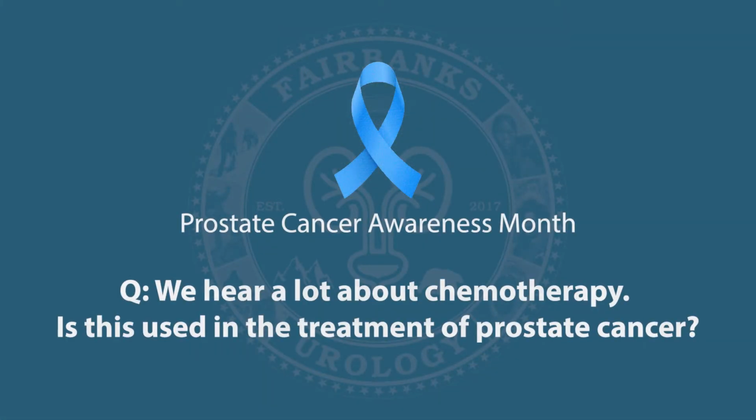We hear a lot about chemotherapy. Is this used in prostate cancer and treating it? Chemotherapy is very rarely used in prostate cancer. It's very effective in other types of cancer, but in prostate cancer, the main ways of treating it is first surgery. Well, I should say the first is doing nothing. What we call active surveillance.